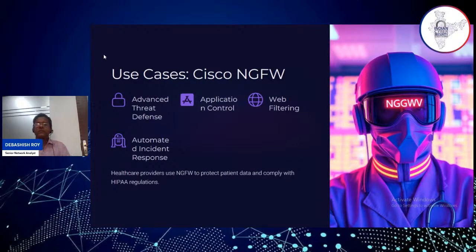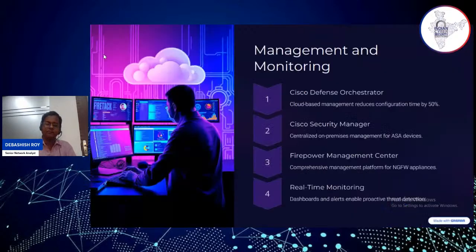Now, what are the use cases for Cisco NGFW? Advanced threat defense, application control, web filtering, automated incident response. So the use cases for the Cisco next generation firewall are similar as well. And healthcare providers use NGFW to protect patient data and comply with HIPAA regulations. All these things are done in the NGFW firewall.